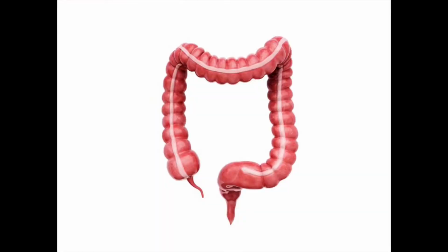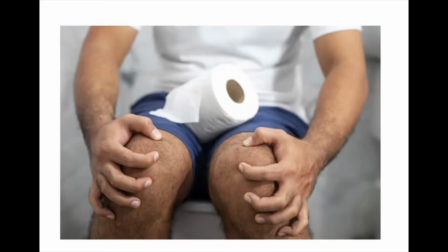In the small intestine, that is where more processing of the food takes place. Then there is an absorption of nutrients and liquid. Then after that, it moves over to the large intestine. In the large intestine, that is where the remnants or the remaining parts of the processed food are processed to be released as poop or feces.